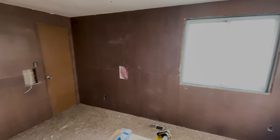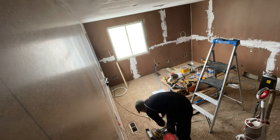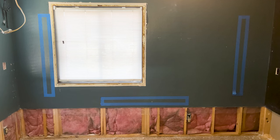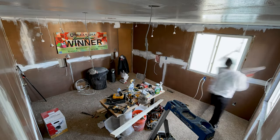Third is drywall repair and prep for the wallpaper. We need to get the walls smooth so that our wallpaper goes on easily. Finally, we're gonna be trimming out the entire space. And then last but not least, we're gonna be putting in our carpet and doing paint and touch-up.